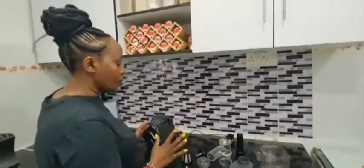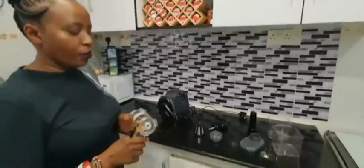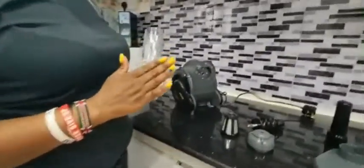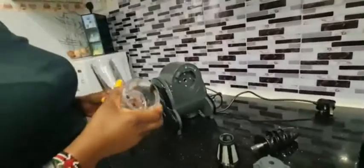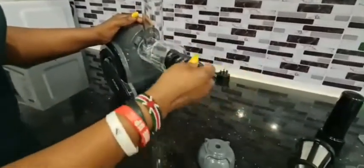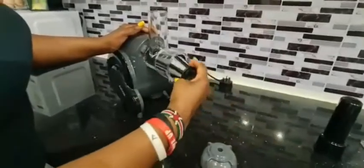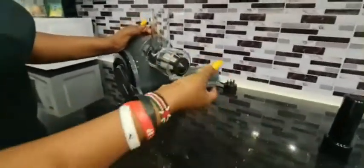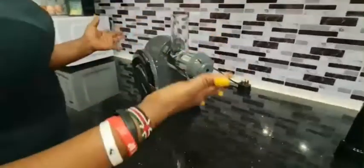So we'll get into assembling this baby. I did talk to you on another video regarding the drum, this being the most sensitive part of any of these slow juicers, okay? So I will talk to you about how to assemble. We've attached the drum. We attach our worm. Next is our filter. Next is a nut. Okay, so you could either do that.